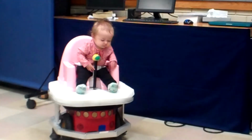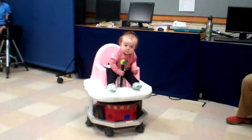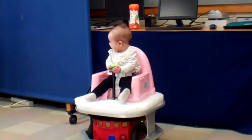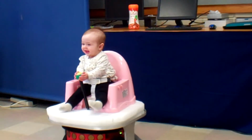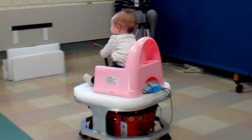So we wanted to see if we could provide mobility to younger children who have motoric limitations. We do something that we call free play, which is when the babies are placed in the robot and allowed to go where they want in this room. And we observe how much of their movement we think is goal directed.